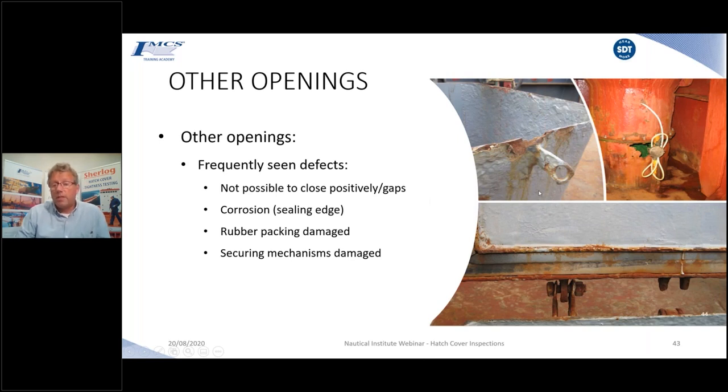Again, with other openings, same type of problems. How does the sealing surface look? Are they corroded, rolled? What are the opening systems? Here you can see severely corroded hinges, which is an injury hazard as well.